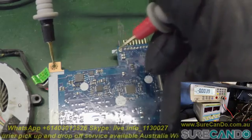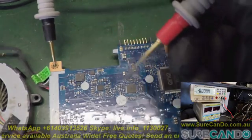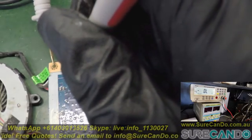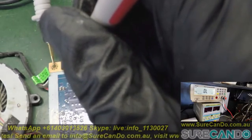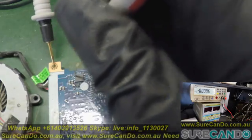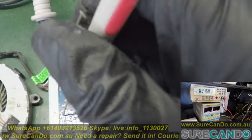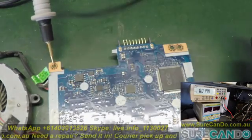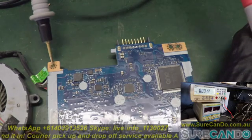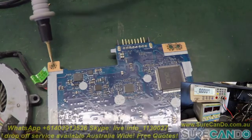There may be maybe a partial short. I don't know. So why don't we cut the power? Just check one more thing. We should be 19 here or 20. Okay, 19, 20. Because I'm inputting 19 volts, right? Let me double check this power adapter. It's original HP. It is 19.5. Okay.